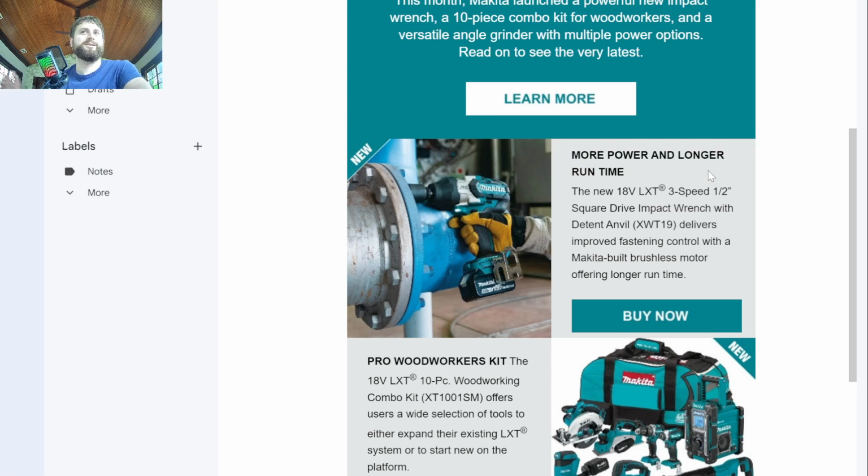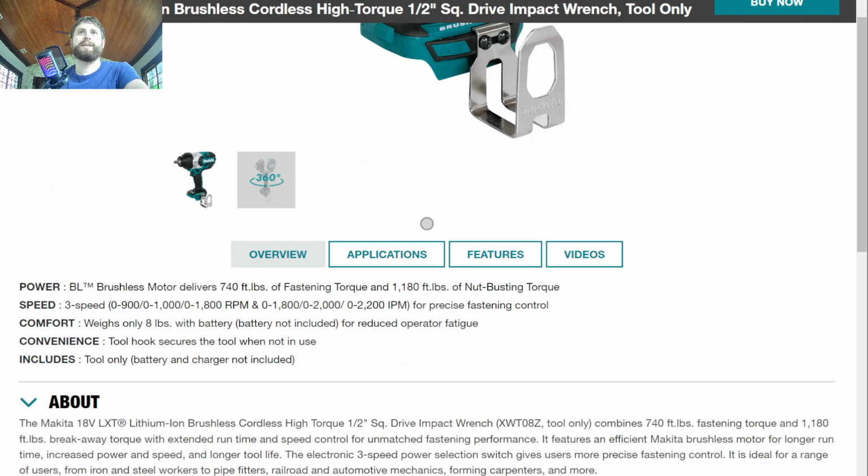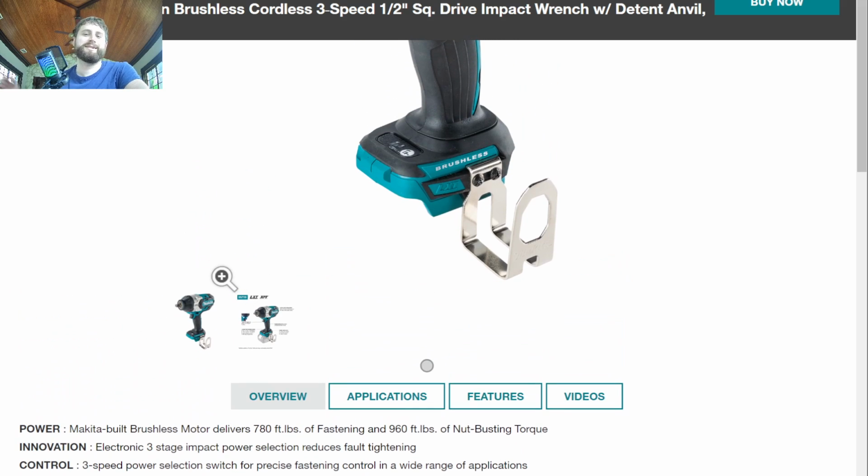I'm sure it's got longer runtime than the older one because it actually has less power. Now, Makita isn't hiding that it has less power in any way, because if you look at the spec sheets here, 780 foot-pounds of fastening torque, 960 foot-pounds of nut-busting torque, that is obviously quite a bit less than the old outgoing model. Although the fastening torque is going to be a slight bump up, about 40 foot-pounds, Torque Test channel really didn't see too much of a difference there. In fact, it fell kind of short from the older model there.